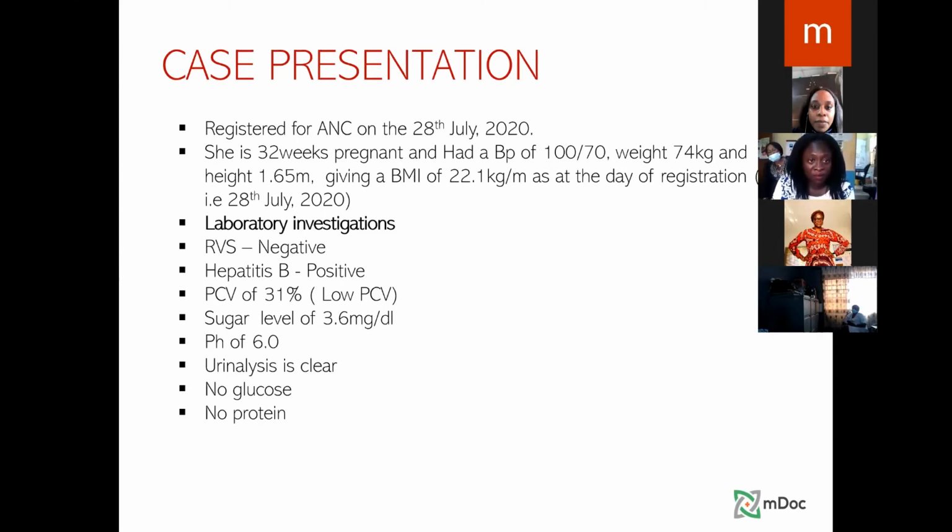We sent her for lab investigations, and the results came out. Her RBS result is non-reactive. Her hepatitis B result was positive. The PCV was 31%, which is low. Her sugar level was 3.6 milligram per dl. Her pH was 6.0, and the analysis was clear. There's no glucose, no protein, no blood. Next slide.